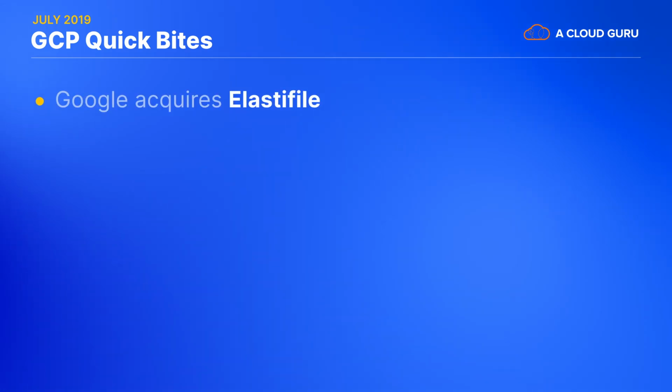Google continues to add to their data and storage portfolio with their announcement that they will acquire Elastifile, a provider of scalable enterprise file storage for cloud. Elastifile's unique software-defined approach enables organizations to automatically scale performance or capacity. Elastifile will integrate with Google Cloud File Store to bring traditional workloads into GCP faster and simplify the management and scaling of data and compute-intensive workloads.